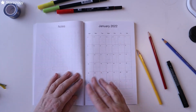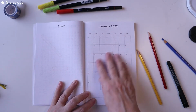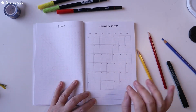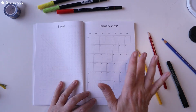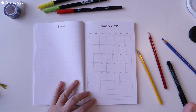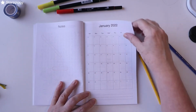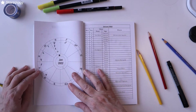We have a page for notes. Then we start off with January. This is your full January monthly calendar where you can add your bits and bobs. And technically, what I would do in this position is put my transits. So if I've got Venus conjoined my Sun, I would write it in on these dates and I would focus this book to be me. This is a working book that you want to work with so you know what's going on.